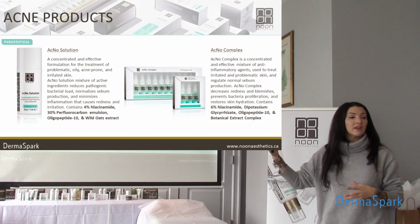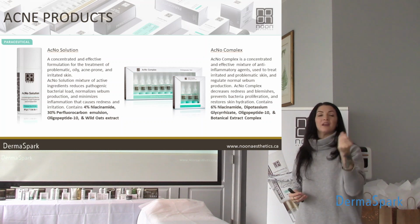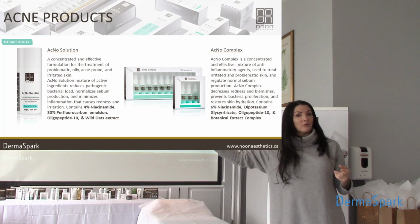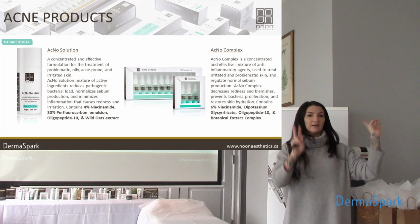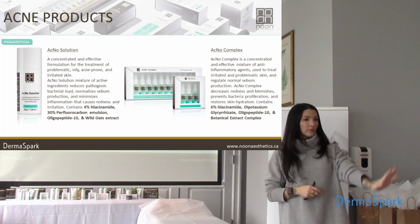So I love the AcNo Solution. It's going to be based in an oat extract base. So again, working on taking down that inflammation. It's a gel base too, so it's very lightweight. So I would put that in a full-blown acne regimen, but I would also just recommend that by itself for my situational acne patients. I call them my pretend acne patients. I'm like, girl, I'll play along.